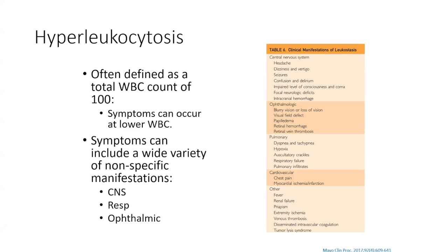Patients may have something as simple as headaches, dizziness, vertigo. Sometimes patients can present with seizures. They can get blurry vision. Dyspnea is extremely common. Sometimes they'll have things like fever and priapism, et cetera, as well.